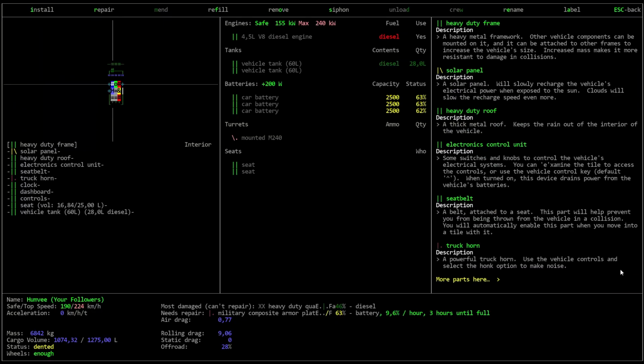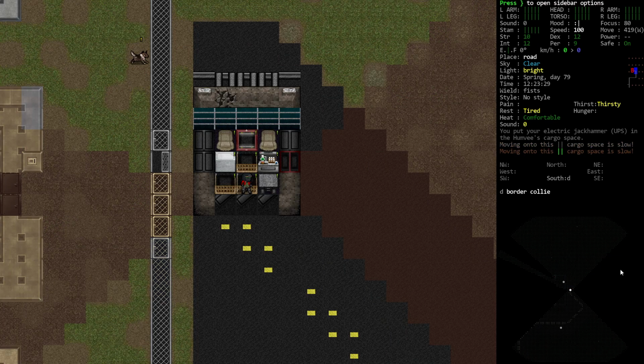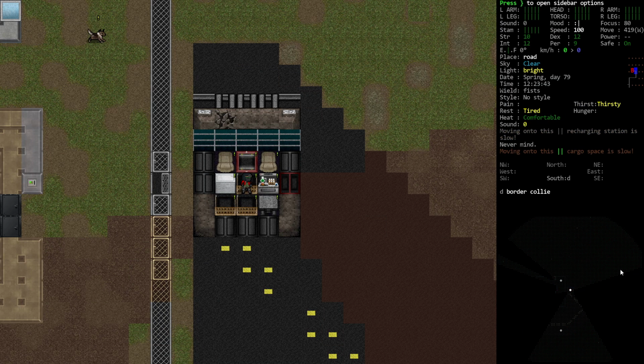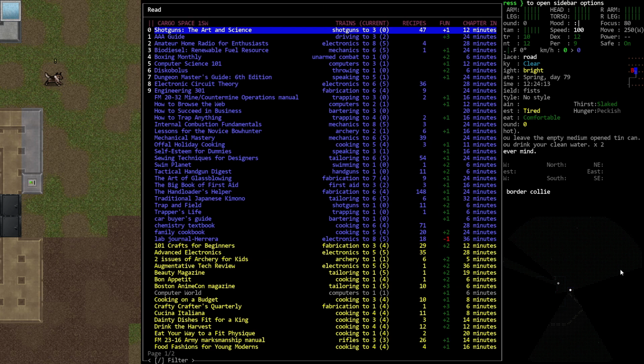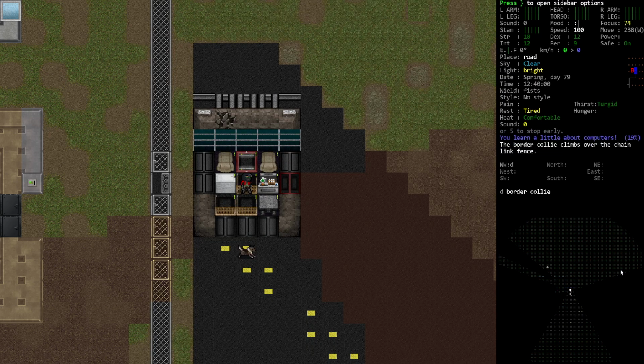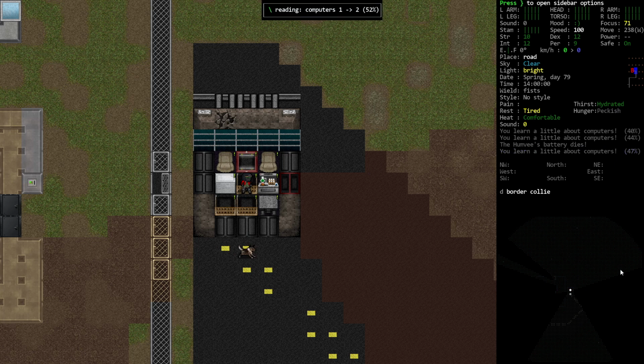Examine the vehicle. Batteries are 60% full. We quench our thirst. I guess maybe eating some noodle soup. Why not? So while the jackhammer recharges, we can resume reading about computers. Let's read some Computer Science 101. And let's try and get to level 2 if we can. Oh, boy is here now. He's waiting outside. It's okay, he's playing.